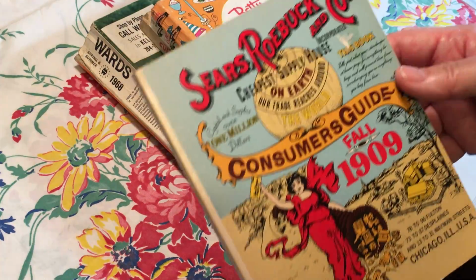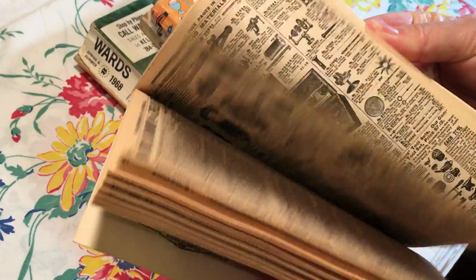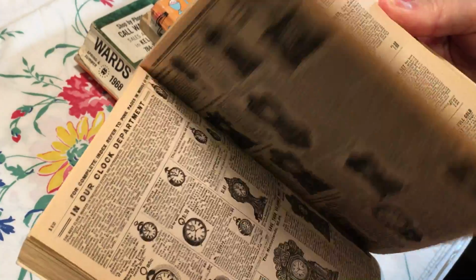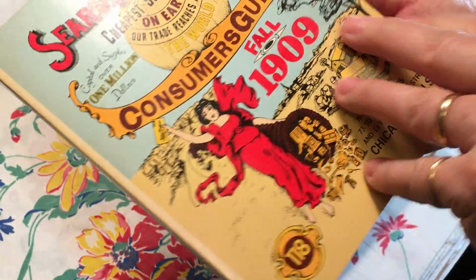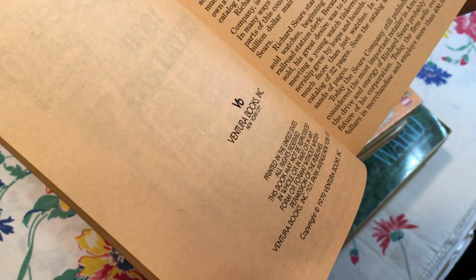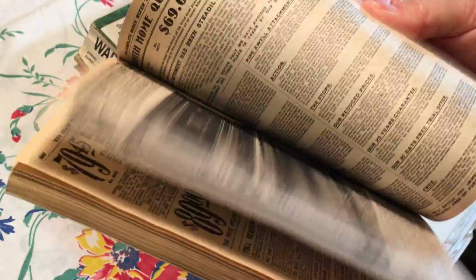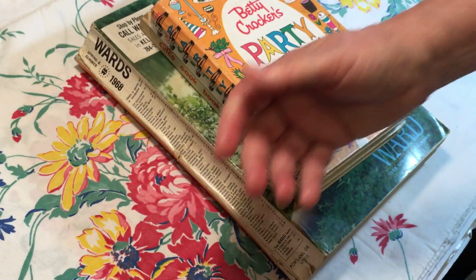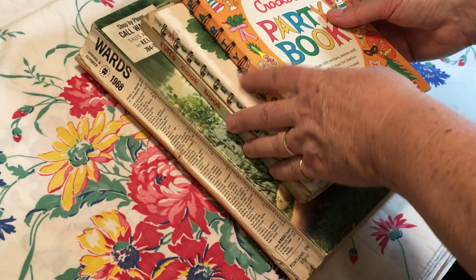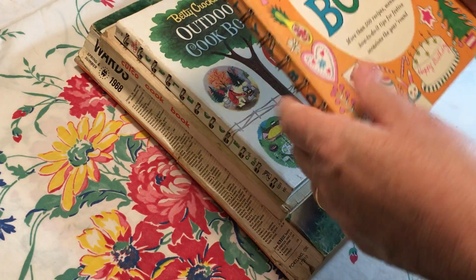Okay. So this is one of the small Sears and Roebuck books that has all the fun advertisements in it. This one is, you know, they're not really 1909. It's 1979. Still vintage. And the pages are nicely yellowed around the edges. So that's a fun one. So that'll be there. Then I have 3 cookbooks that were just so fun.